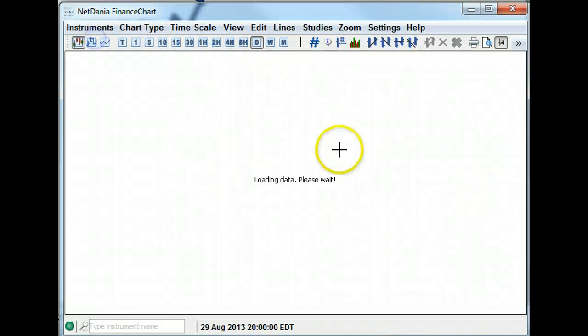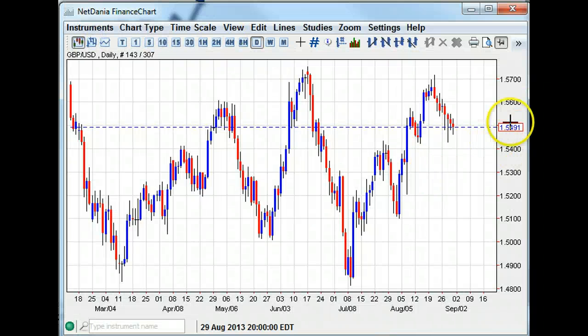Cable is just kind of mopping up the back end. 50, 55 remains relative support, but cable is on a relative weakness basis for a couple of reasons, and we'll have to see if this can hold out. Euro obviously is getting the primary unwind of the taper move, but cable is also suffering on a secondary basis, on a derivative basis.